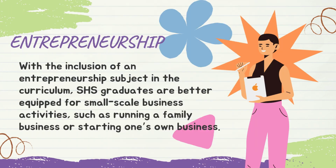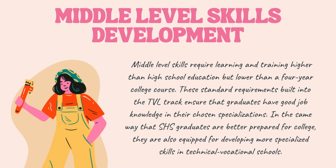Entrepreneurship. With the inclusion of an entrepreneurship subject in the curriculum, SHS graduates are better equipped for small-scale business activities, such as running a family business or starting one's own business. Middle-level skills development. Middle-level skills require learning and training higher than high school education, but lower than a 4-year college course. These standard requirements built into the TVL track ensure that graduates have good job knowledge in their chosen specializations. In the same way that SHS graduates are better prepared for college, they are also equipped for developing more specialized skills in technical vocational schools.